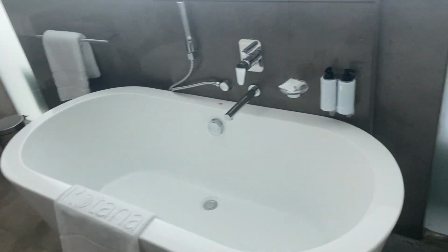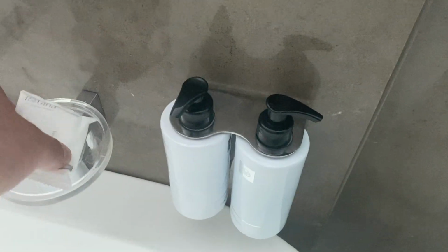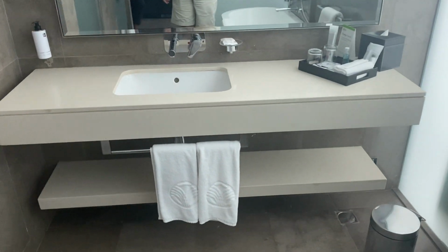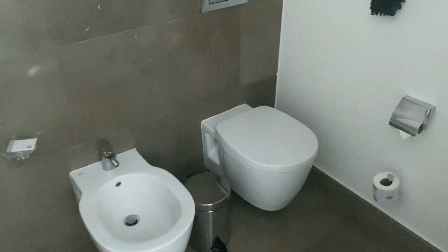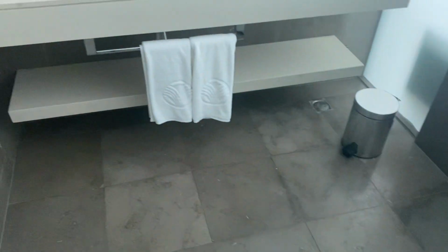Club room. Smoking room. There's the bath. That is the bed area and the toilet area. I don't know where the light is for this. If you turn it on.